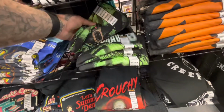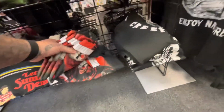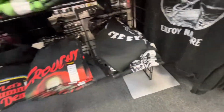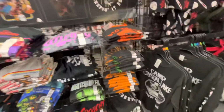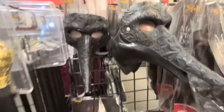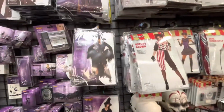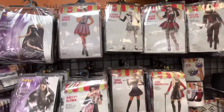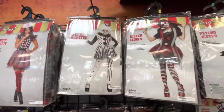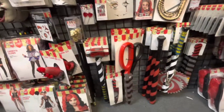Let me see, they got Nightcrawler. No. Definitely no Grouchy. No. Plague Doctor. The witchy section. Twisted Trickster. So this is kind of fun stuff.